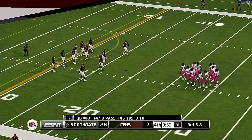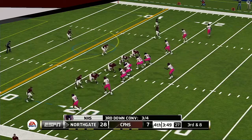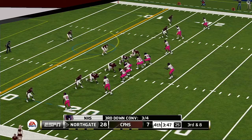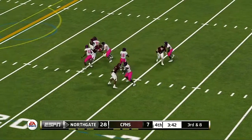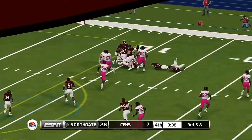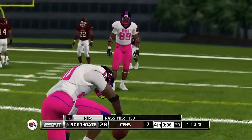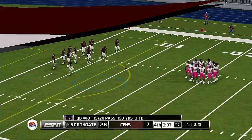So we're looking at another third down here. Defensive coordinator anticipating this five wide set. He comes in with his dime package. Steps up in the pocket. Gets it out to his receiver in a hurry. And down he goes at the 10. 10th play of the drive.